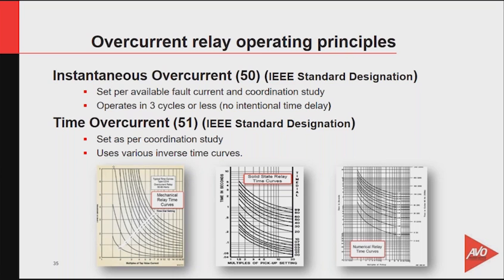Its designation is number 51, and it's set as per a coordination study and uses various inverse time curves. Now, by inverse, we simply mean that the higher the current, the faster the relay operates. So the graph on the left-hand side here is a mechanical relay time curve. It's inverse. The middle one is a solid state time curve, but notice it's also inverse in principle. And then the one on the right is a numeric or microprocessor-based relay, and it's an inverse curve.